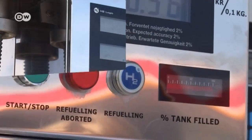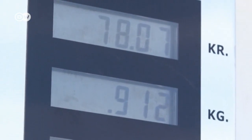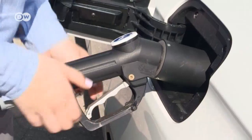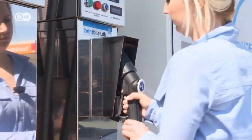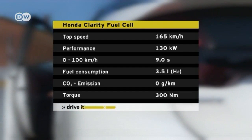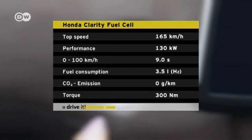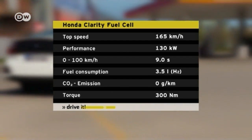The fuel cells and a buffer battery under the front seats produce a maximum of 130 kilowatts and 300 Newton meters of torque. When the car slows or brakes, energy is recouped in the battery, like in a normal electric car. Honda says one tank of hydrogen will take the Clarity more than 700 kilometers, but 600 or 650 kilometers is probably more realistic. The car accelerates from 0 to 100 in 9 seconds.